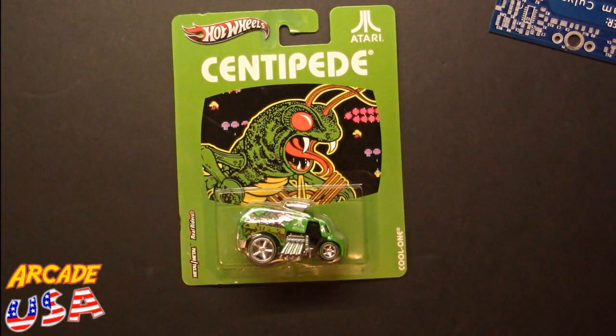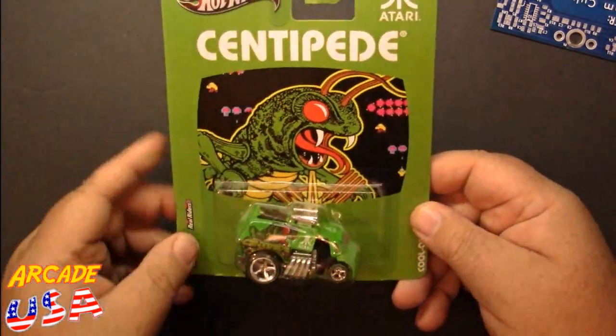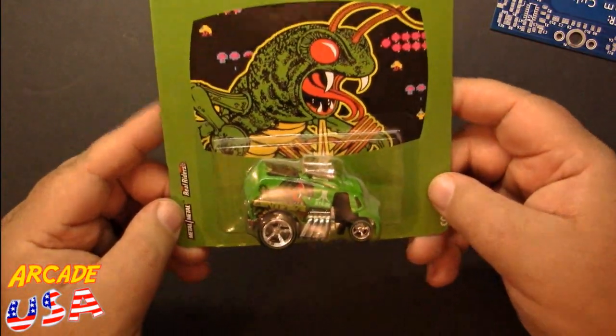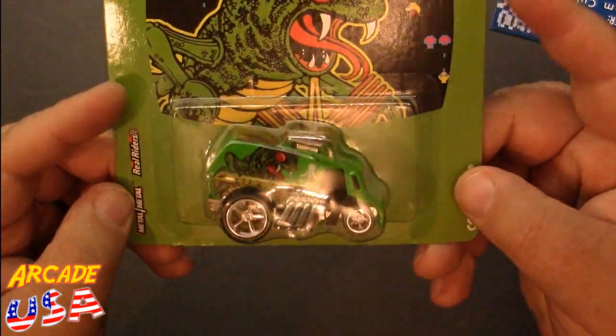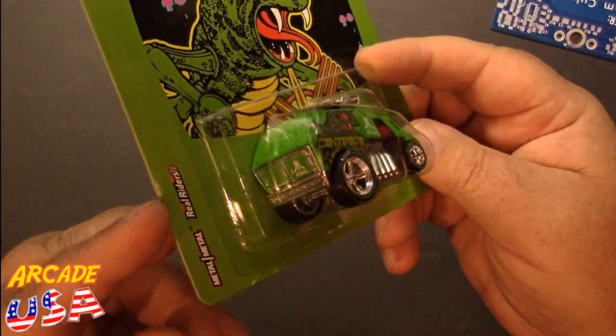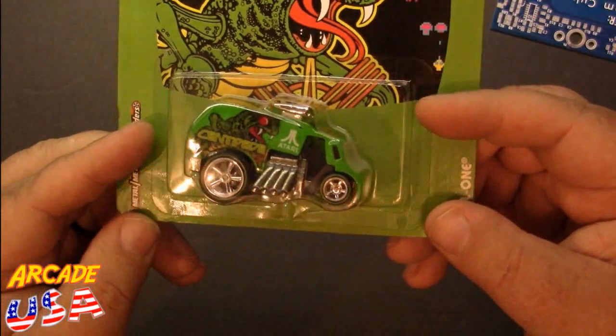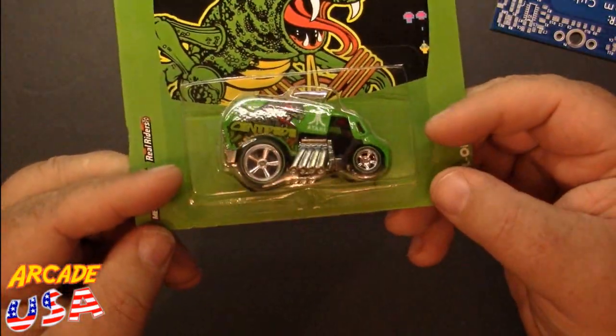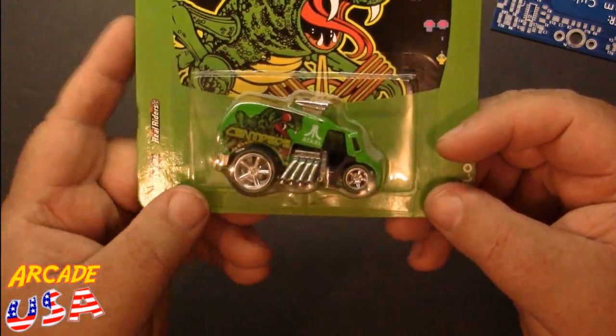And then next, my wife's favorite arcade game, Centipede. Ah, that's cool. And this one's the cool one. Another great car. That is a radical looking Hot Wheel. That is cool as heck. Kind of like a custom van kind of looking thing. That is awesome. Hot Wheels has some really great designs for their cars. Even though I'm not a Hot Wheel collector, I still appreciate them.